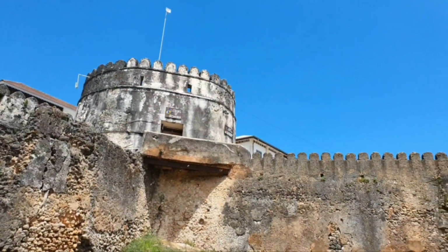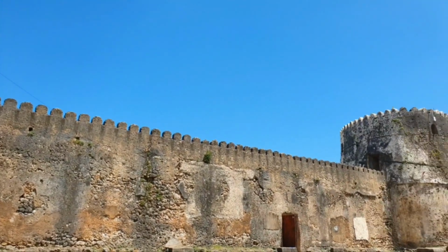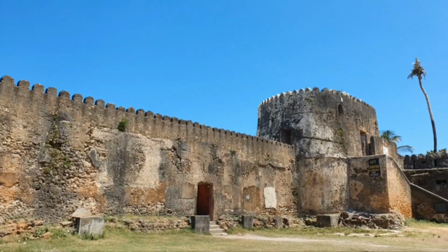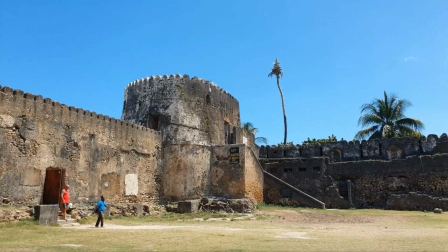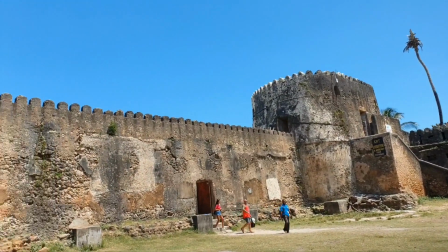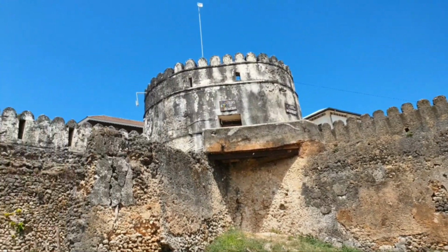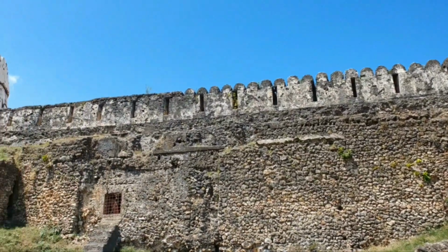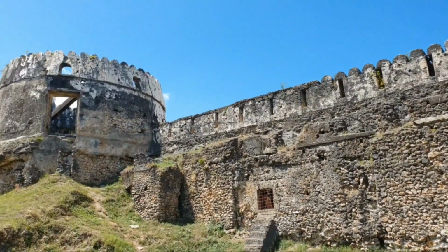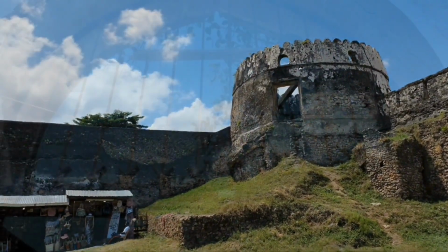This is the old fort. In the 1500s, it was erected by the Portuguese and used as a chapel. And then around about the 1700s, the Zanzibaris assisted the Omanis in conquering the Portuguese, and this was used then as a fort. The ruins are very, very special.